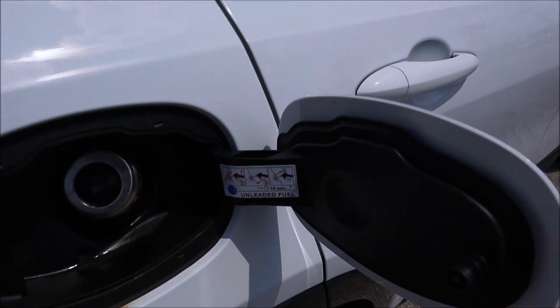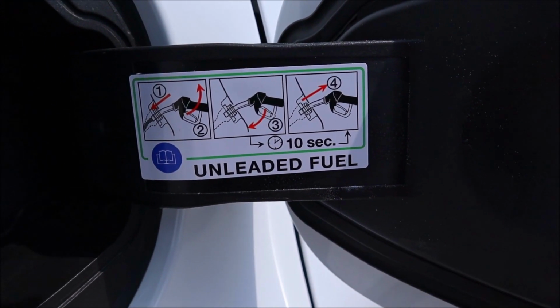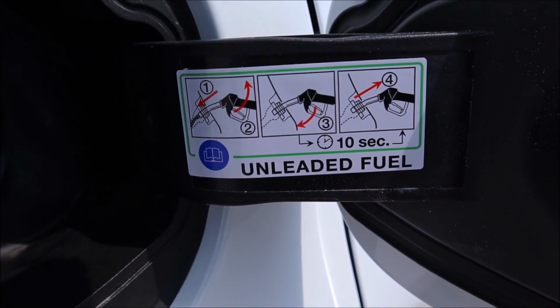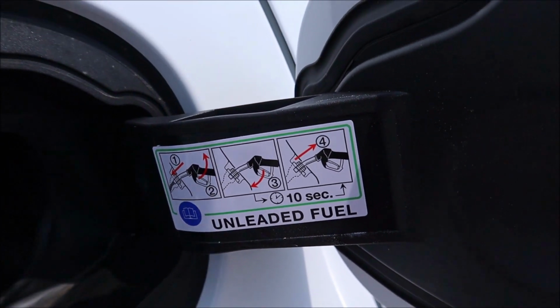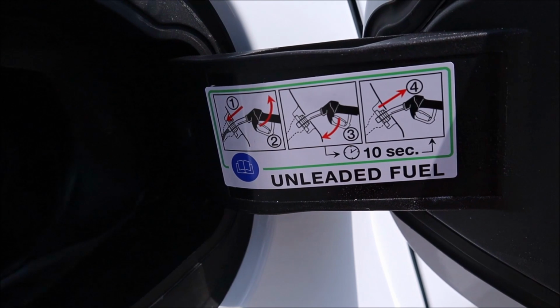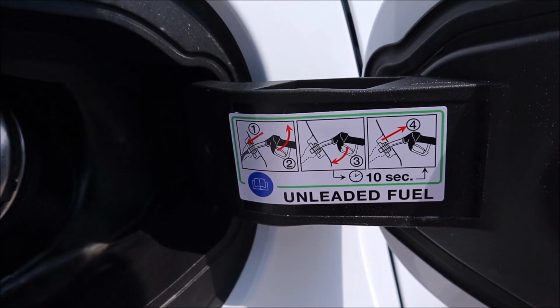Now also keep in mind, this is just unleaded fuel. I don't think you need premium anymore to run your Alfa Romeos in the best way possible. It doesn't say any label like that. It just says unleaded fuel, which in the United States would normally be 87, but state to state may vary on the type of fuel.